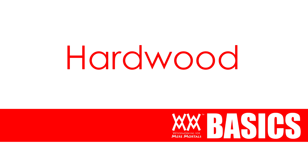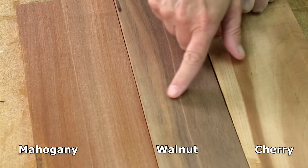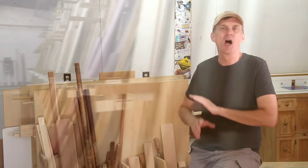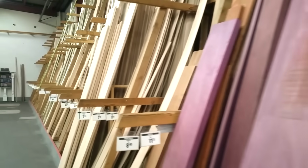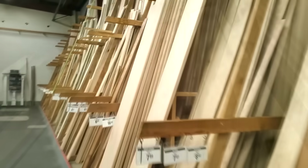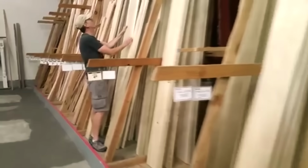When you think of fine furniture and classic woodworking, you probably imagine wood species such as mahogany or walnut or cherry, and these represent just a tiny fraction of the hundreds of hardwoods and exotics that you can buy. Mostly people buy hardwoods and exotic species because of their grain pattern, their color, and their durability. If you want to build something to last for hundreds of years, any hardwood is a good choice.